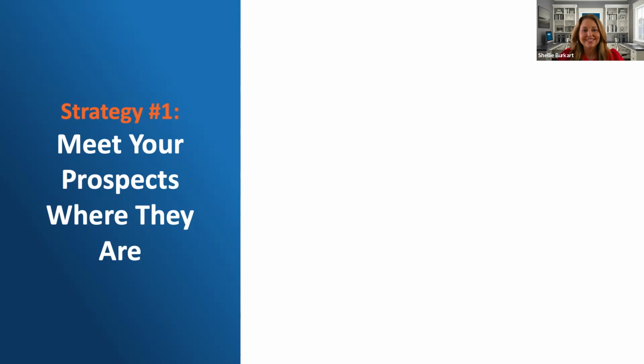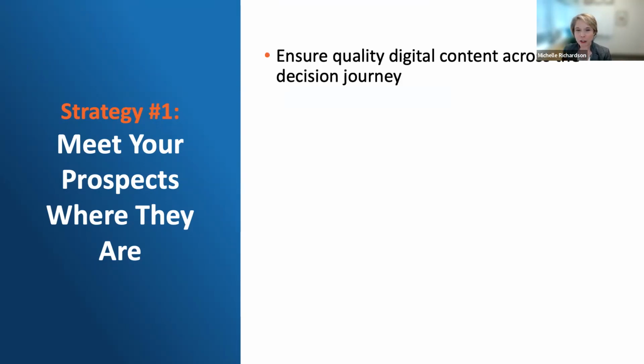Yeah. So let's talk about how to meet prospects where they are. So thinking about this data we just looked at, let's look at a few of these strategies. And Shelley, you're going to walk us through these. Yeah. You're going to ensure that quality digital content is across the journey within the decision, right? So we want to make sure that anything we put out there is quality content.